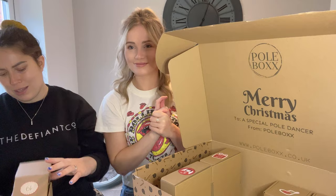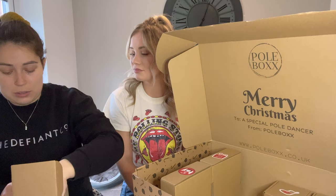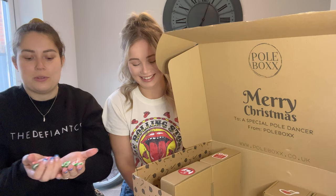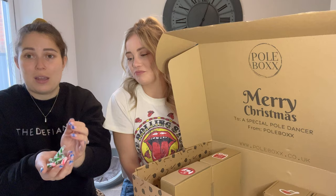Number 19. So this is just a little treat box, a mixture of different little... Oh, and there's loads. I've actually probably got one a day for a week. But there are tiny little candy canes, and they're all mixtures of flavours as well. There's watermelon flavour, peppermint, strawberry. Awesome flavours. I mean, they would be going in my big grip energy bag.